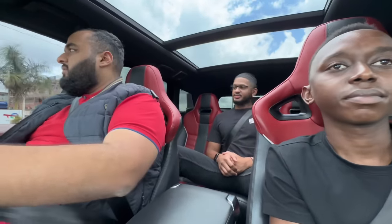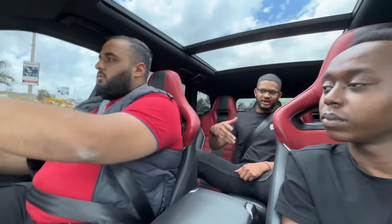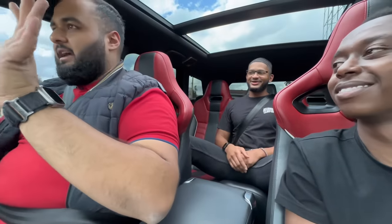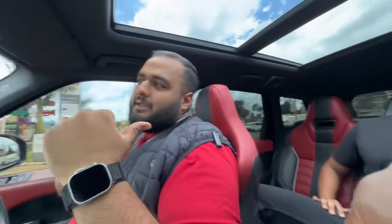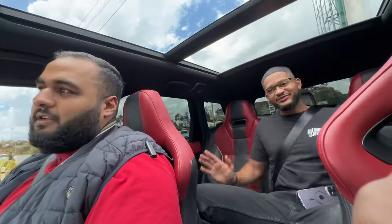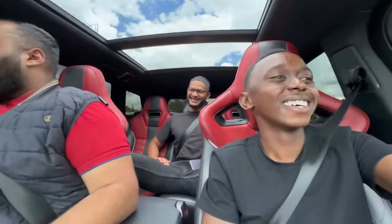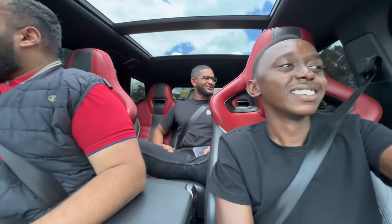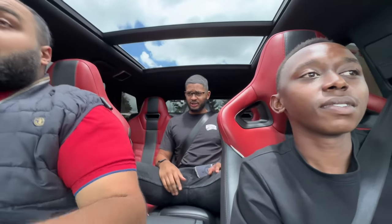I think it just depends on what you want the car for. For me personally, why I love this car is because I love the space. I always have people in my car. Space in the back seat, space for comfort. Back seat in Kenya is very popular. I like that because I travel a lot, I go to Naivasha, I go to Nakuru a lot.